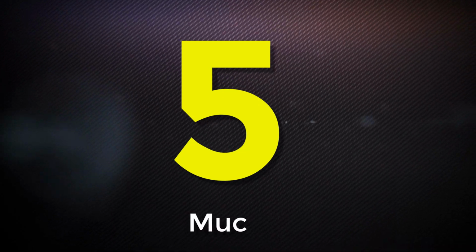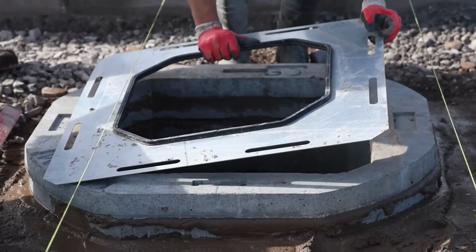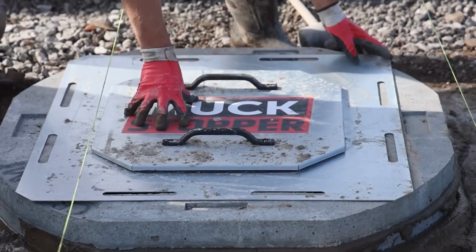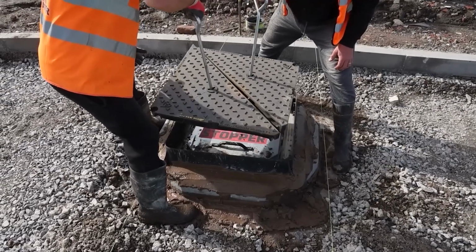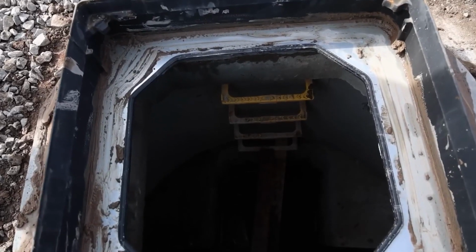Number 5. MudStopper. Another groundbreaking technology that is making waves in the construction industry is the MudStopper system, developed by the UK-based company Drainfast. This innovative solution addresses the common issue of dirt and construction debris clogging sewer and drainage systems, posing a risk of sewage leaks during road repairs.